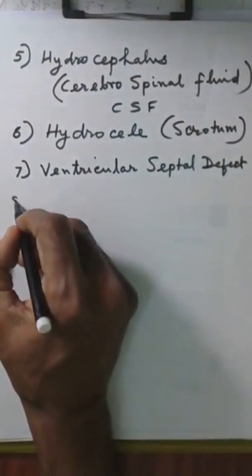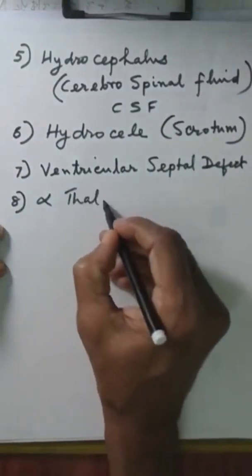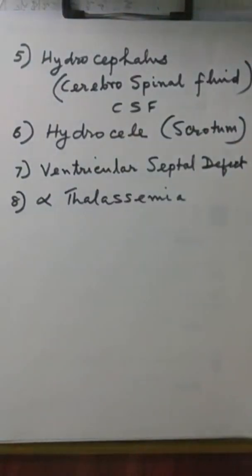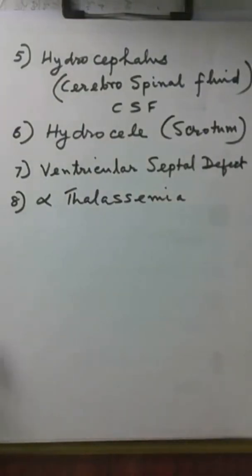Next is Thalassemia, especially alpha thalassemia. Thalassemia is a hemoglobin defect in some patients. There is alpha thalassemia and beta thalassemia. Here, alpha thalassemia is one of the features for Hydrops Fetalis.